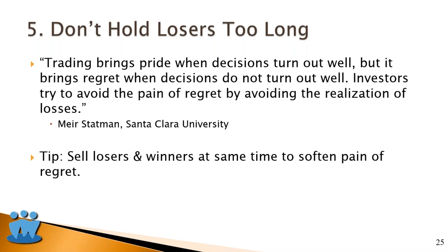It will reward us for being such loyal investors and continuing to hold the stock while it has floundered, which is, again, applying a feeling to something that is not responsive to your thoughts and prayers and hopes and dreams. It's just a stock. So we can counter that by softening the pain of regret by selling a loser and a winner at the same time.